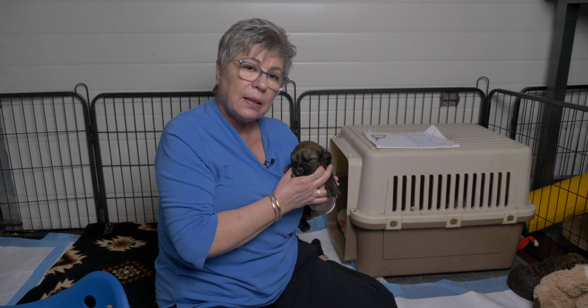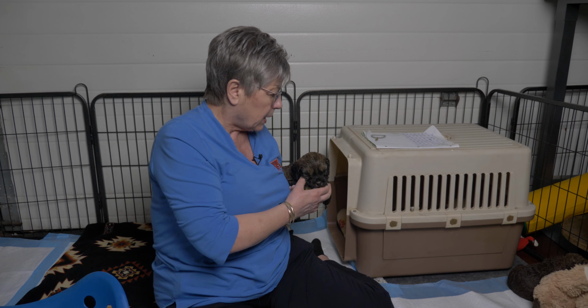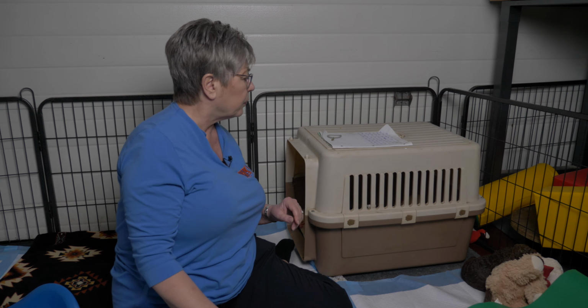It's really nice to see that the weights are fairly consistent in the litter. That always makes me feel good, makes me know that everybody is getting a good amount of nutrition, that they are all able to access both the milk bar and the solid food on an equal footing.